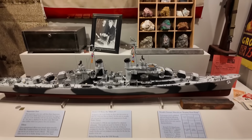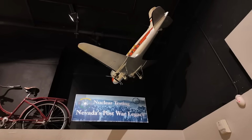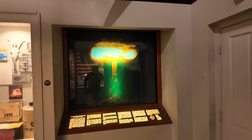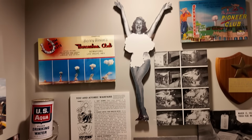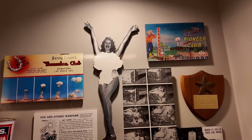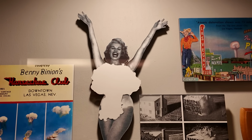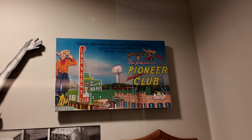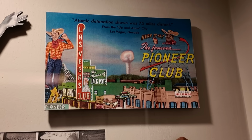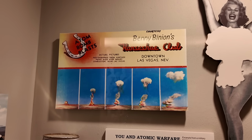Some of the military history here in Nevada. And of course, out here in the Nevada desert is where they tested the atomic bombs. Yeah, one real fascinating thing about the bomb testing is that they actually celebrated it and they kind of turned it into a tourist attraction. You can see the lady there dressed up like a mushroom cloud. They're literally advertising that you can see bombs being tested from the Las Vegas Strip. Oh my gosh, yeah. And then Benny Binion's Horseshoe Club showing photos of the bomb blasting.